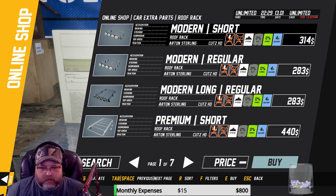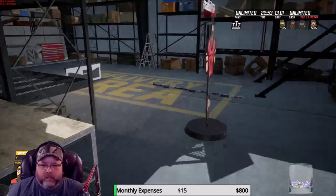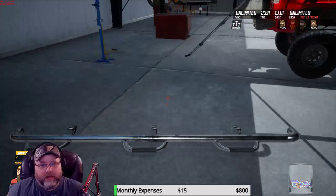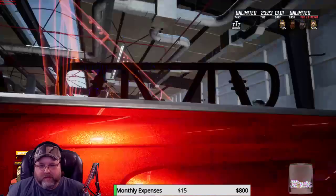Okay, this. I like that. The modern long regular. This the Aston Sterling. Gray. Oh shit, there goes Gray with her. Does it just drop right in there? Oh yeah, it does. It looks good. I'll have to order me one of these. Oh, I don't like how far back it sits. See how far back that fucker sits? Oh yeah, no. Nah. That kills it for me.